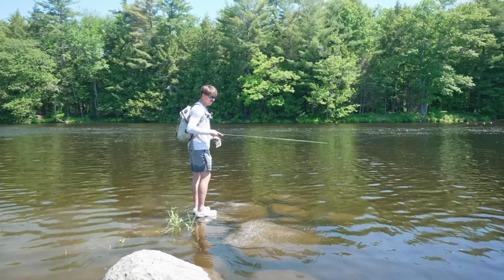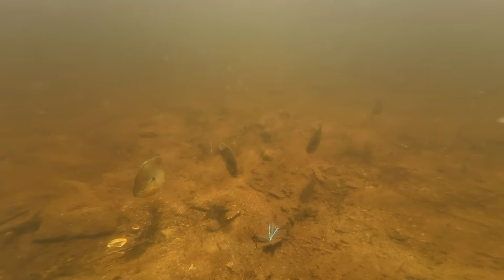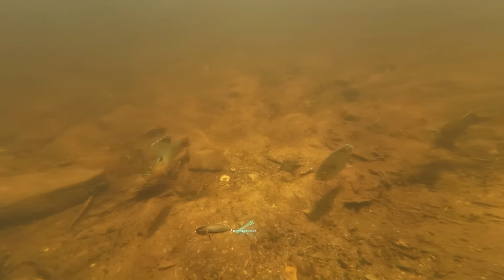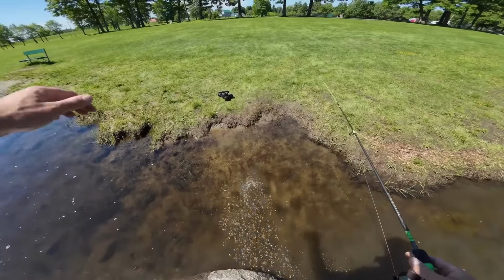That's so cool. Caleb's got an underwater GoPro rolling right now, and there's like a little school of bluegill, and they're coming up and following this twitch bait that I'm trying to catch fish on. They're very curious. That's kind of neat. They just come out of nowhere too.